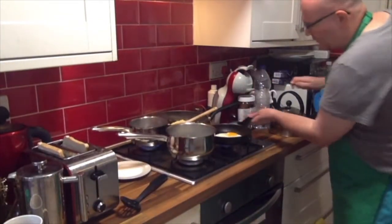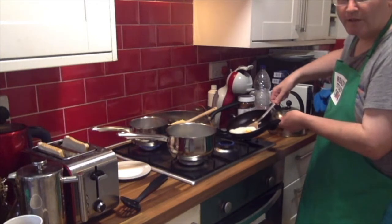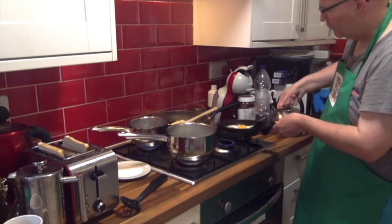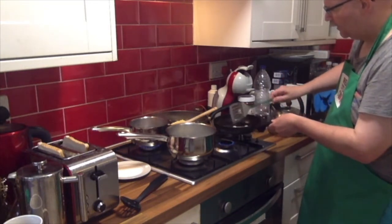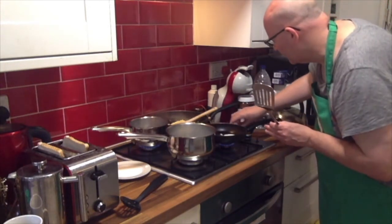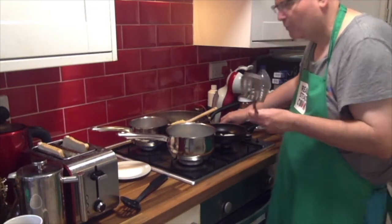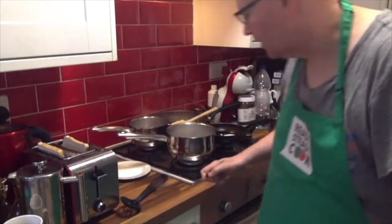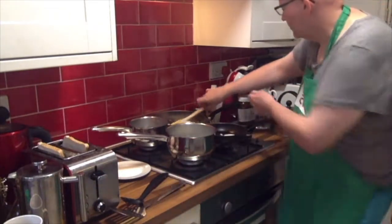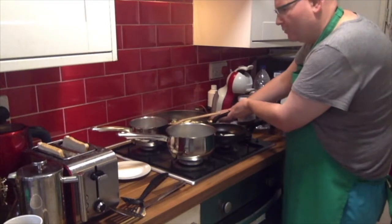The fried egg is doing rather nicely, and you could just have it like this, sunny side up, or you could do it over easy like this, which is what I'm going to do. But I'm actually going to turn the heat off on that one now, and I'm also going to turn the heat off on the boiled egg, because there's enough water, enough heat in it to keep it going. The scrambled egg is just about done as well.